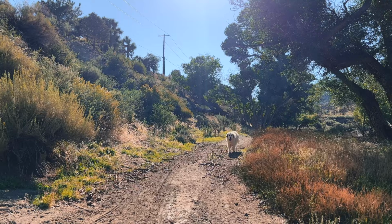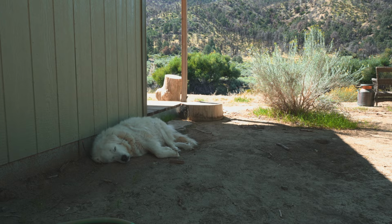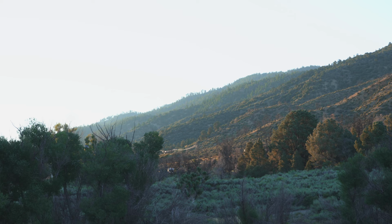In addition to the goats, there's also a group of these great Pyrenees that work the ranch and protect the goats. They're also really chill, which is perfect for the atmosphere I was trying to create in getting away and making the music and breaking out of the routine.